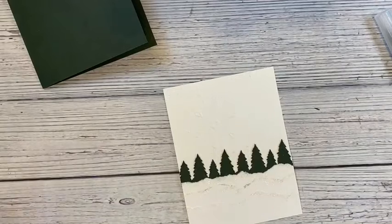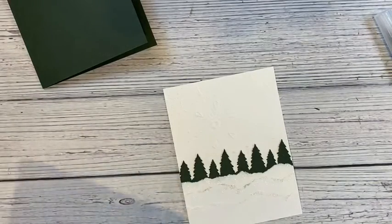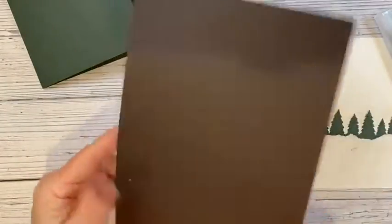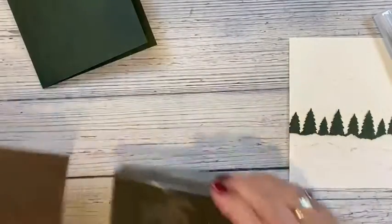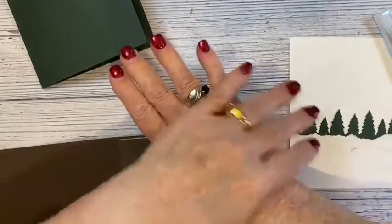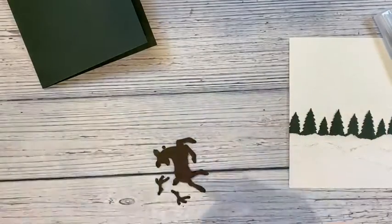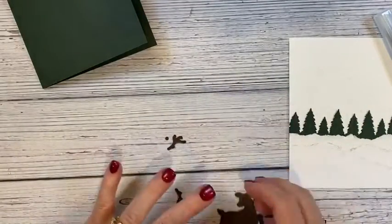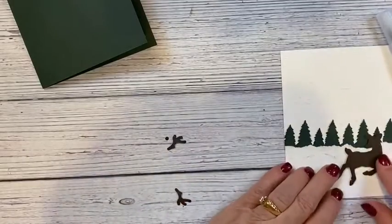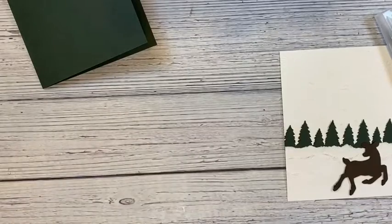Okay. Now, I also want a deer. Really badly, I want a deer. So we're going to take some Early Espresso, and we're going to take the deer punch, and I have to tell you, this is a brand new punch, and so it's kind of stiff, but it did its job like it was supposed to. And we have this beautiful deer, and look at this, we even have antlers. This just makes my day.